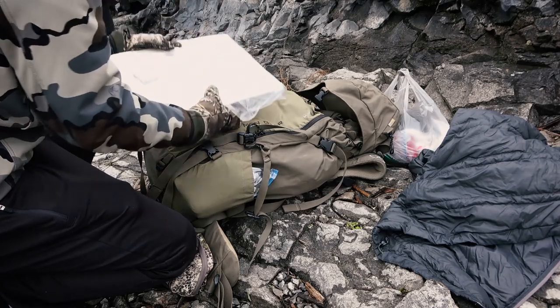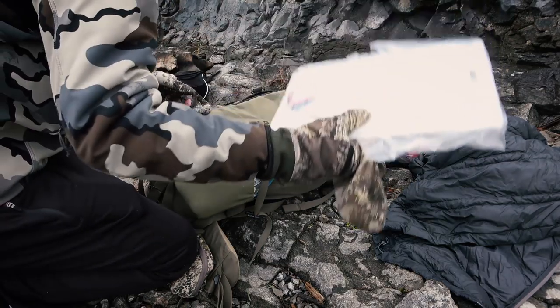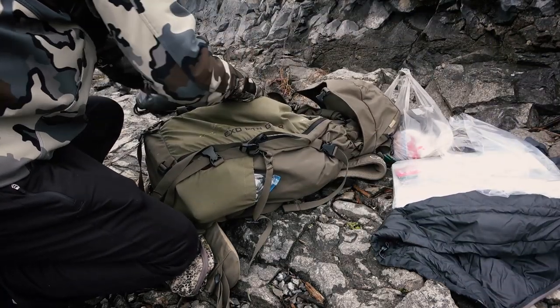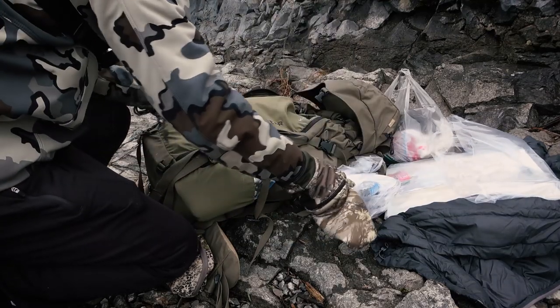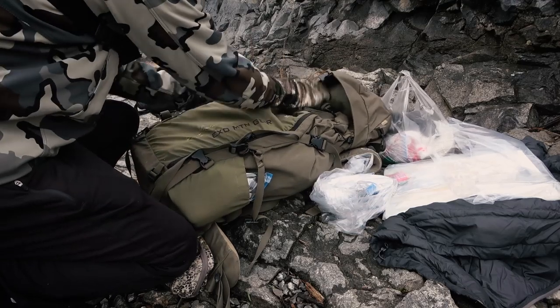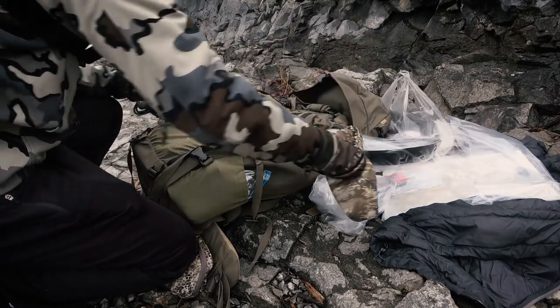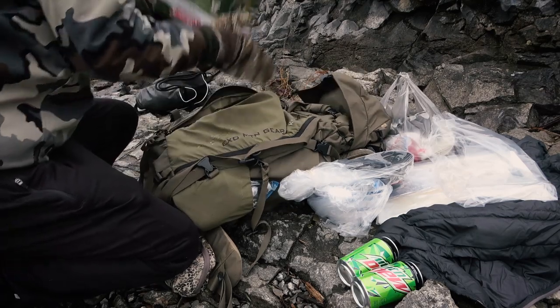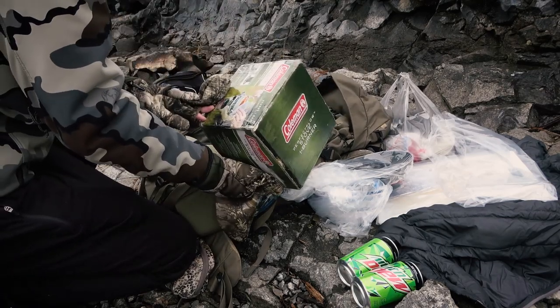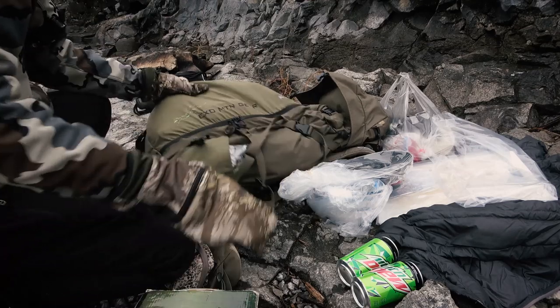All right, cutting board, aluminum foil. Bowls, spoons, forks, frying pan, tongs, Mountain Dew. I got our good old propane stove.